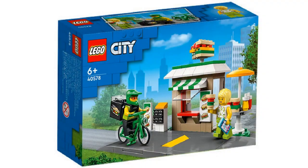Well, up until two weeks ago, the set I had the most of was actually a free set. It was the sandwich shop. I don't know the set number. How many sandwich shops have you got? I've got 14 sandwich shops, because they were free with orders, and you could keep using the codes.